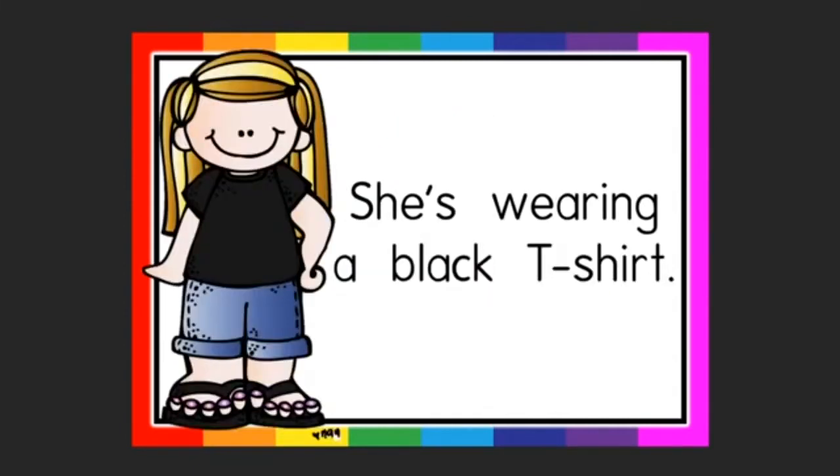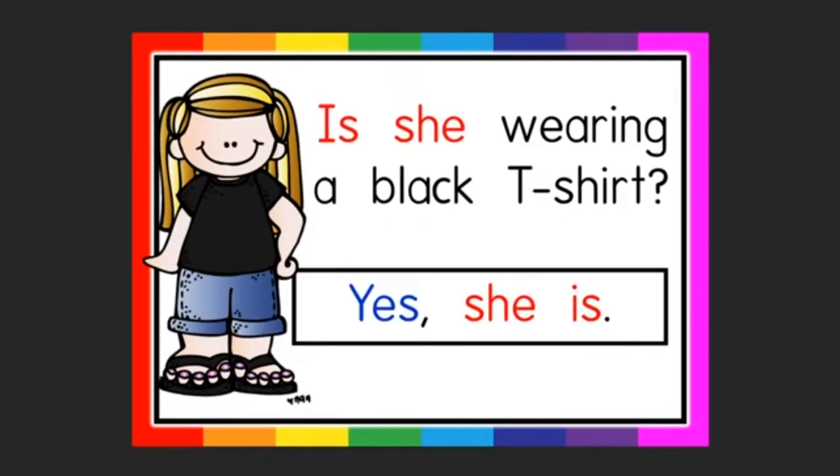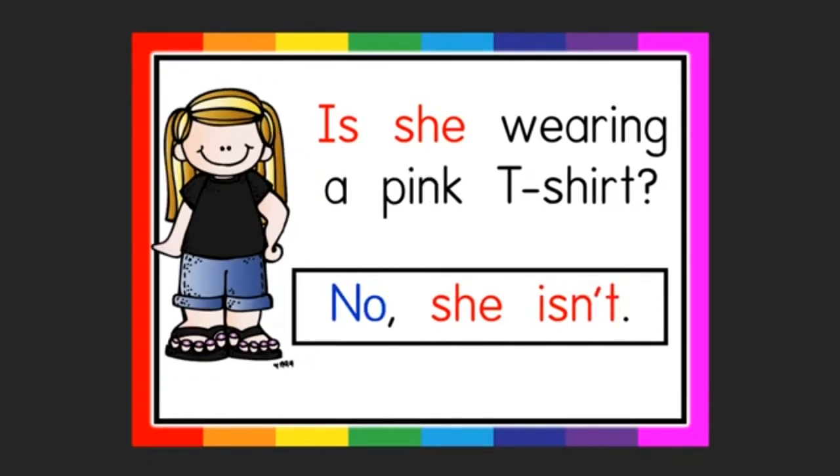She's wearing a black t-shirt. Is she wearing a black t-shirt? Yes, she is. Is she wearing a pink t-shirt? No, she isn't.